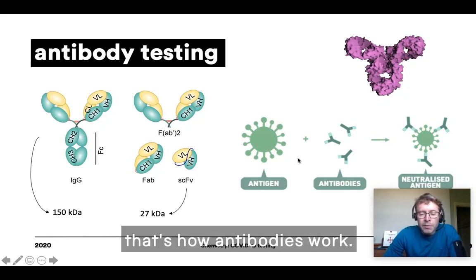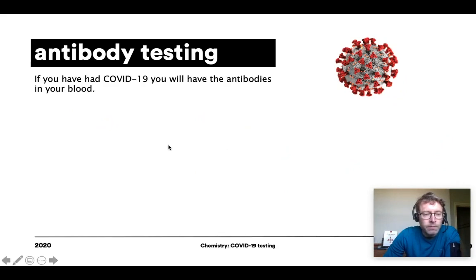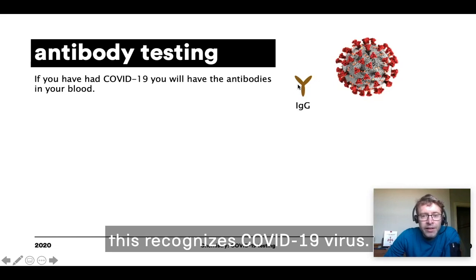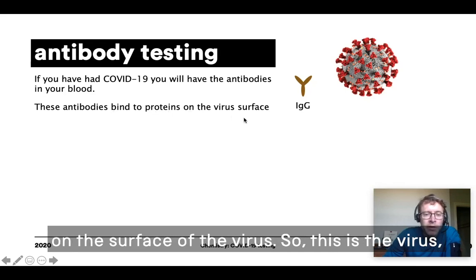So that's how antibodies work. They label antigens in your body. If you have COVID-19, you'll have antibodies in your blood. Here we are. This is IgG, so the green antibody. This recognizes COVID-19 virus. These antibodies bind to the proteins on the surface of the virus.